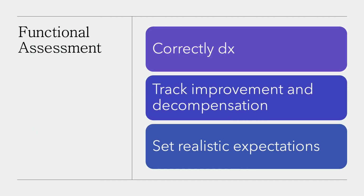Reasons for performing a functional assessment are to correctly diagnose, for example, to differentiate depression from dementia, to track the client's improvement or decompensation, and to help families set realistic expectations. These are the reasons to perform a functional assessment.